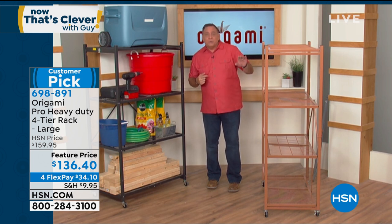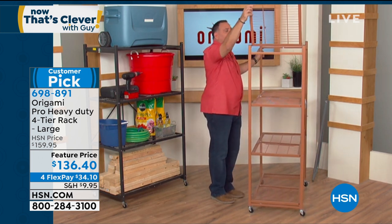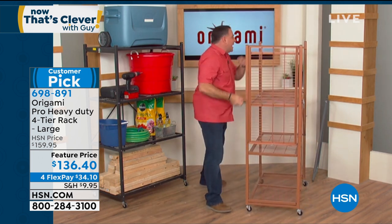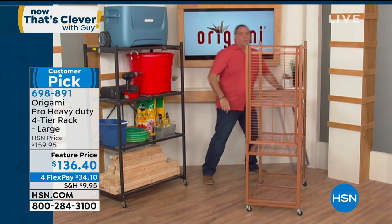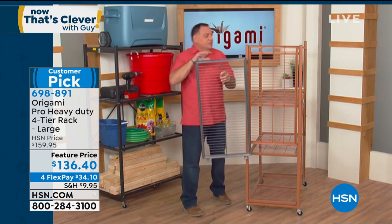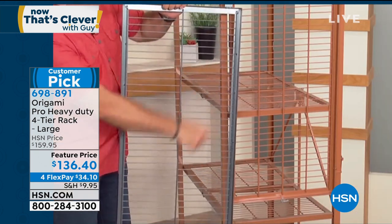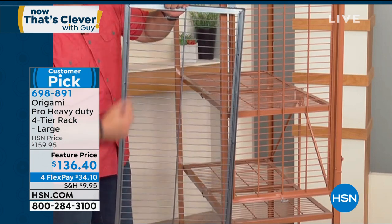So you're getting 300 pounds on each shelf. I mean, we're talking firewood, cinder blocks, pavers, whatever you want to put on there. And I want to show you the difference, Guy, because this is kind of significant. I'm going to flip over one of these shelves, and I'm going to grab one of the connectors from our regular rack, and put them side by side just so you can see what the difference is between these two.